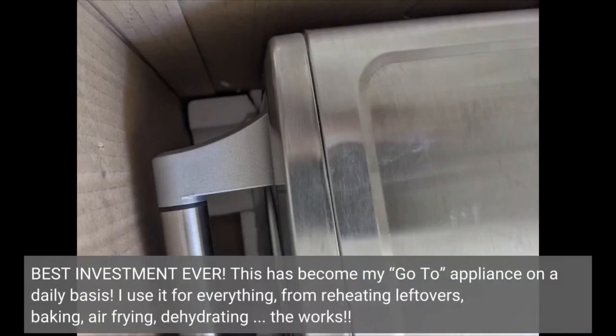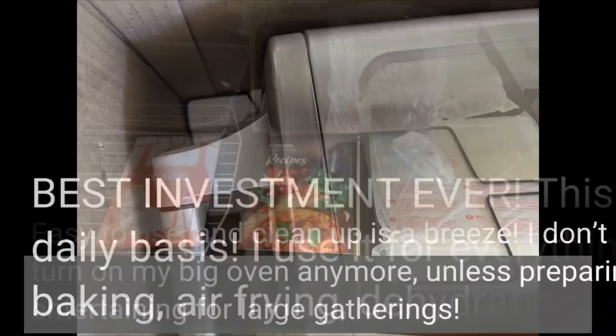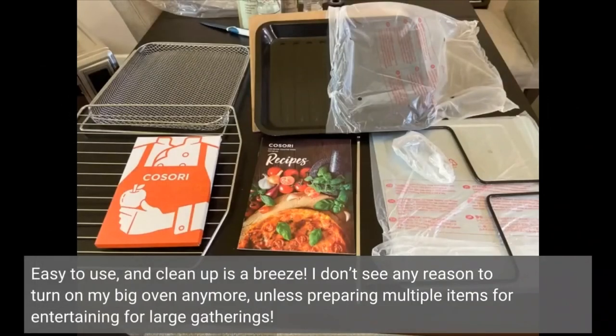Best investment ever. This has become my go-to appliance on a daily basis. I use it for everything, from reheating leftovers, baking, air frying, dehydrating. The works. Easy to use, and cleanup is a breeze. I don't see any reason to turn on my big oven anymore, unless preparing multiple items for entertaining for large gatherings.